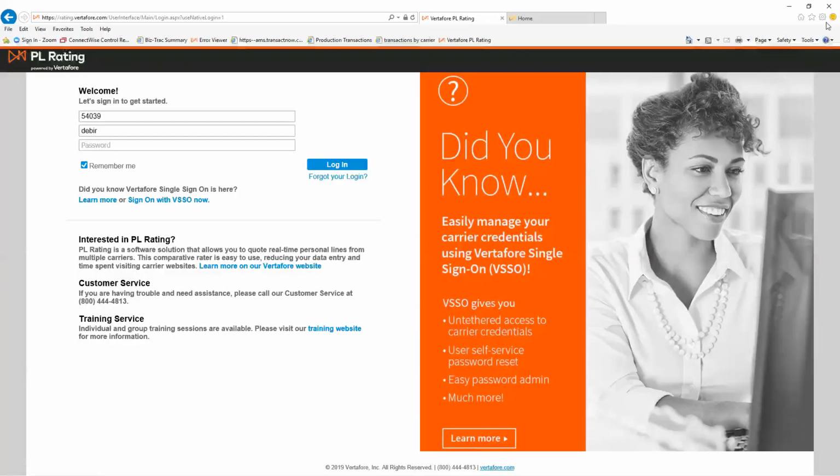Up here in the right-hand corner, you'll notice I have a little yellow smiley face. Internet Explorer 11 is the only supported browser at this time for the product. So you want to make sure you're using Internet Explorer. You can click on the help and it'll show you your Internet Explorer version, or just checking that smiley face in the corner. So we've talked about the Remember Me, the login.